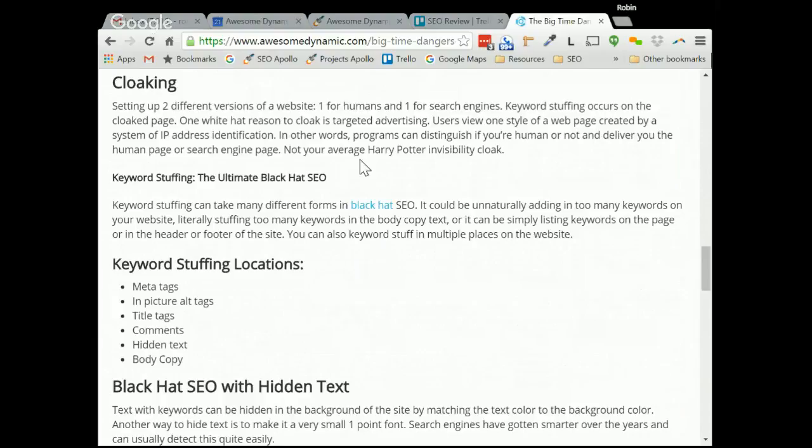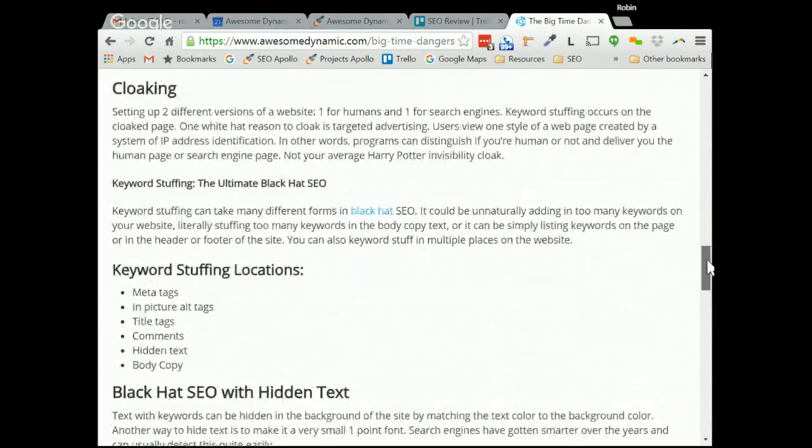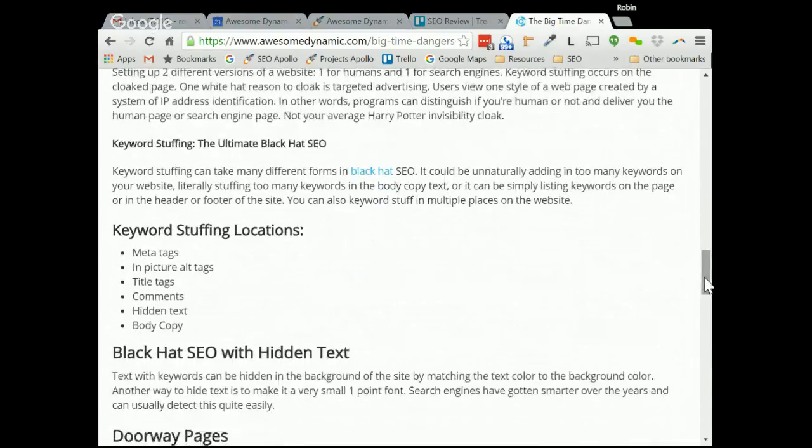Okay, so cloaking: it's when you set up two different versions of a website. You have a version specifically made for search engines to rank well, and then for humans you have one that shows a completely different page that has fewer keywords, is more naturally written, maybe has more pictures. The cloaked page could be keyword stuffing. And there are also programs; Google can easily distinguish if you're having two different versions of a web page.